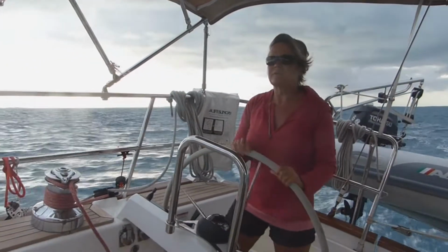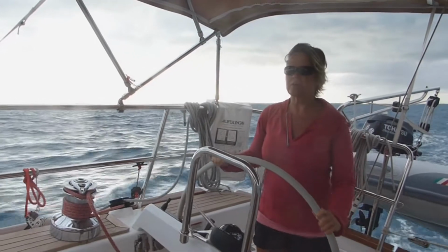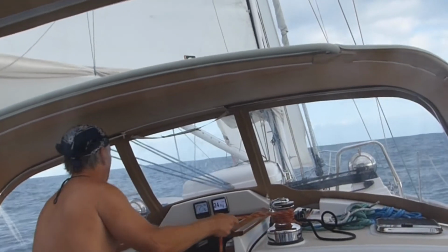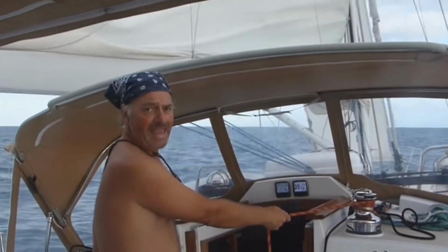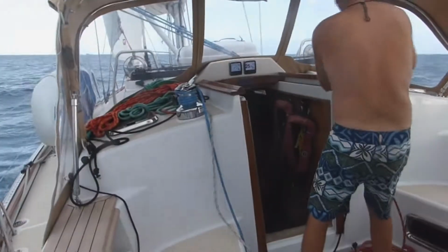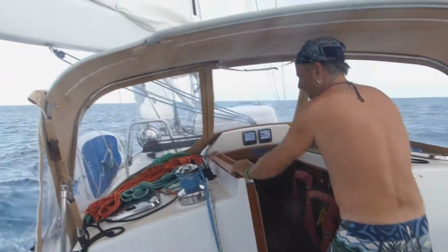Okay, I think it's time to reef. I want to make sure we don't go too fast as we approach the big area of the coral heads. So let's go ahead and reef now. Bob's letting out the main. We can reef well underway. Thanks, Lance. Almost there. Here's the mark. And we're there. Okay, good. We're tight.